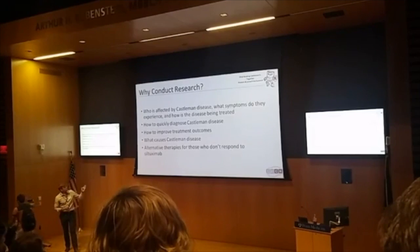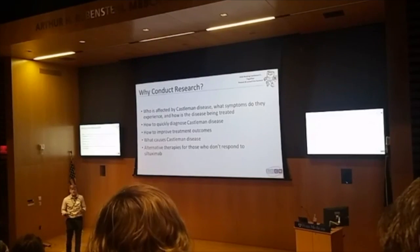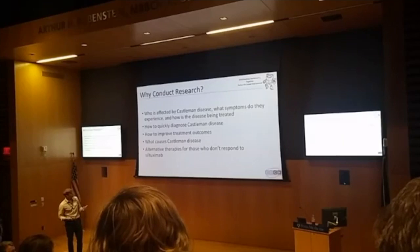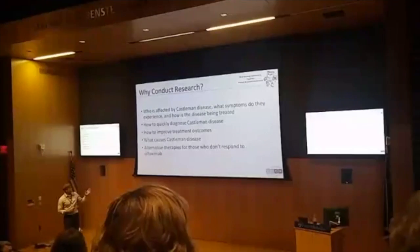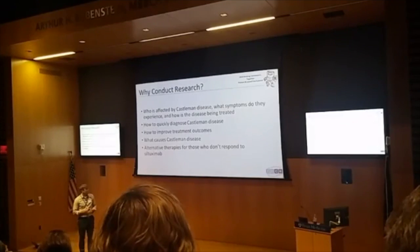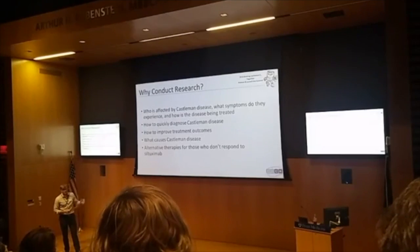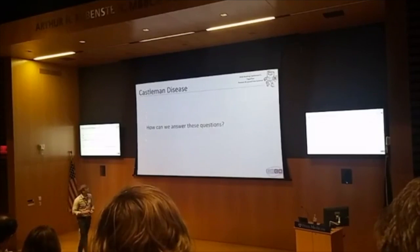We also want to improve treatment outcomes, so we're looking at who's currently receiving what treatments, how that correlates with their disease presentation, and how that results in different outcomes. Of course, we want to know what causes Castleman's, and this is where a lot of our efforts are focused right now. And the last bucket is alternative therapies for Castleman's. David has alluded to this, Mary alluded to this. We're starting to run a clinical trial now on a new compound, and we're very excited about this because this is really what's going to help patients.